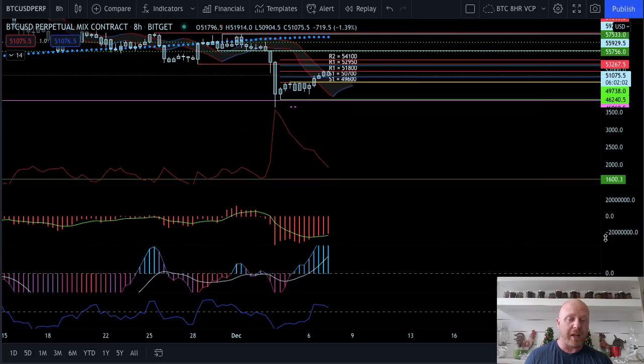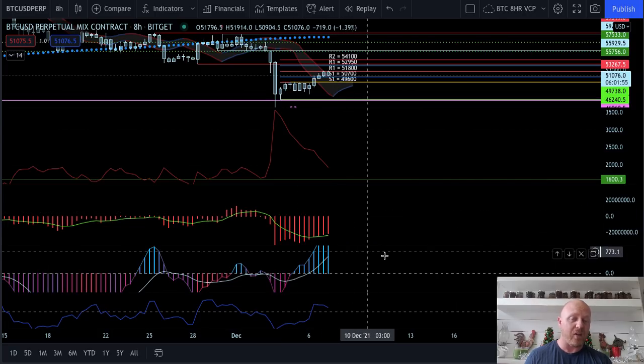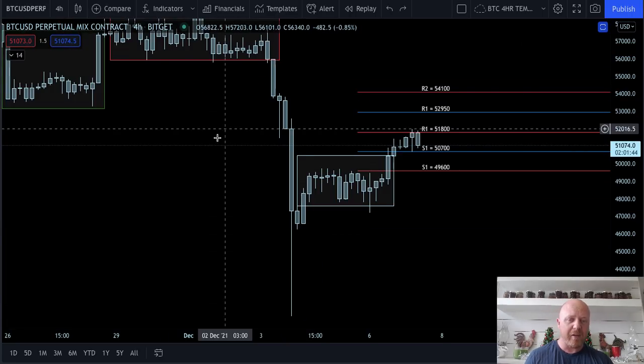So on volume right now, you can see the selling volume is getting below the signal line, so it's bullish. Again, these are 8-hour candles, so it takes longer. Our volume momentum, on balance volume, is up. Shanday's kind of flat, pointing down, again, because we did get rejected, okay? Let's go ahead and move forward to the 4-hour time frame.